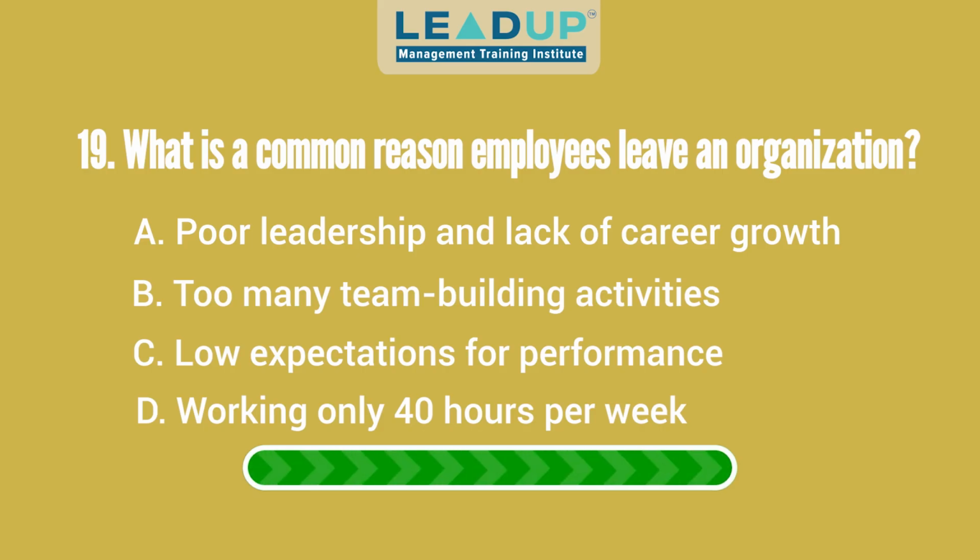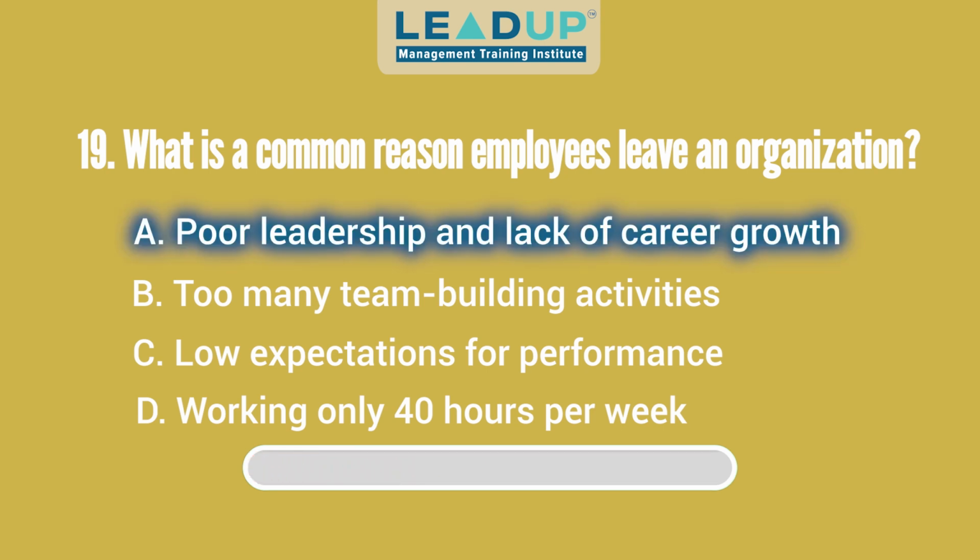Question 19. What is a common reason employees leave an organisation? A. Poor leadership and lack of career growth. B. Too many team-building activities. C. Low expectations for performance. And D. Working only 40 hours per week. Answer: poor leadership and lack of career growth.